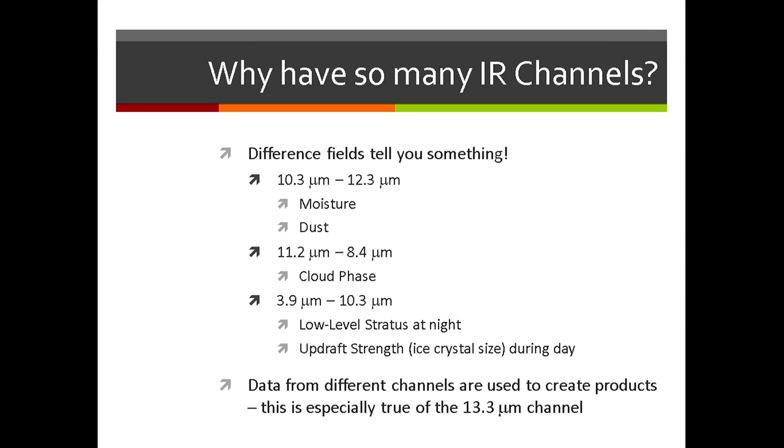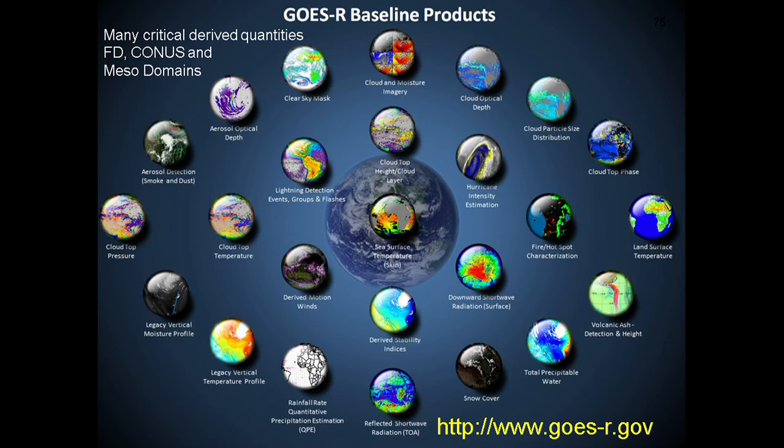And you also have these products that rely on the different IR channels. So the 11.2 micron is used in a lot of products. You might not necessarily use it operationally unless you're using those products, but that's why it's there.